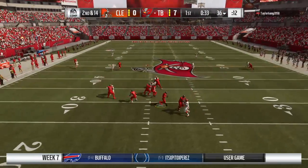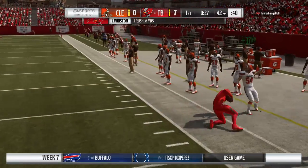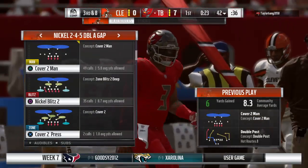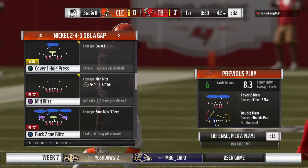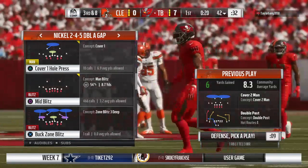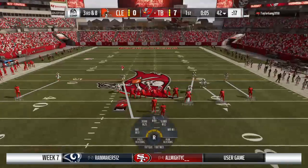Now Jameis on 2nd down. Eluding the pressure right. And to the 42-yard line here and brought down there. 6 yards there off the scramble, but it'll still leave him with a 3rd down. And on 3rd down, a nickel formation here defensively.